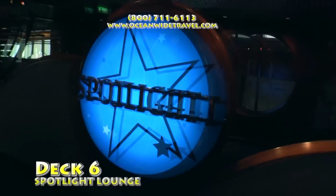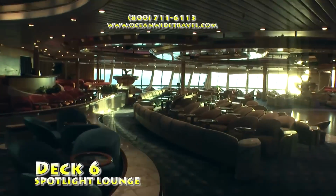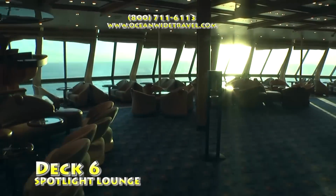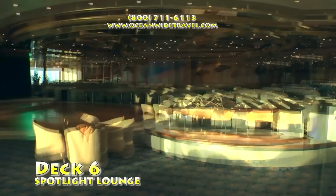And this is the Spotlight Lounge. During my cruise, they held a large variety of activities in here. Everything from live music, dancing, karaoke for all ages, royal bingo, the Quest game show, which, if you've never heard of before, is basically a scavenger hunt for adults and a great time to be had.